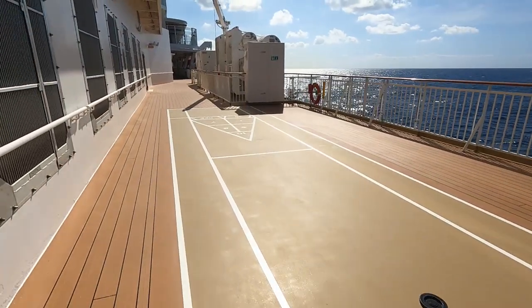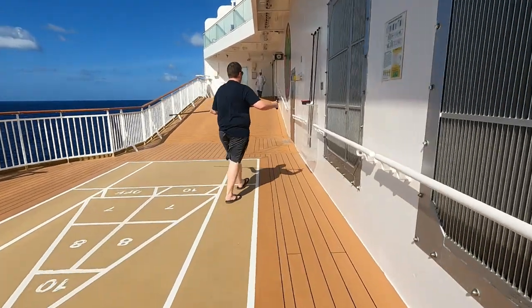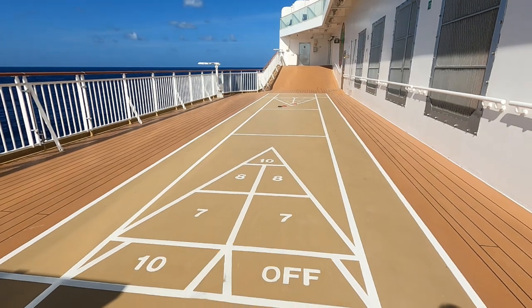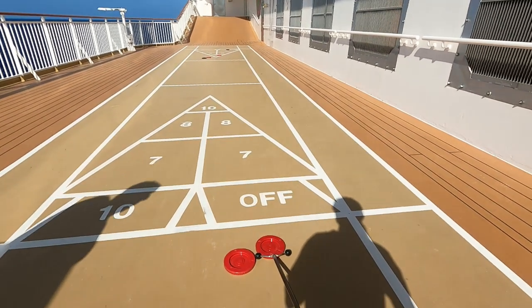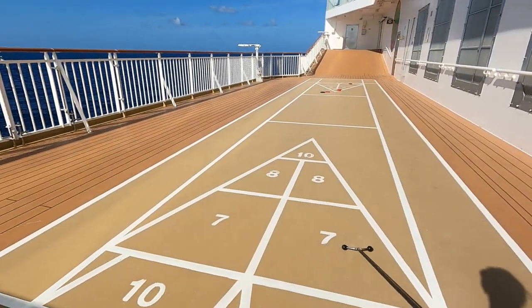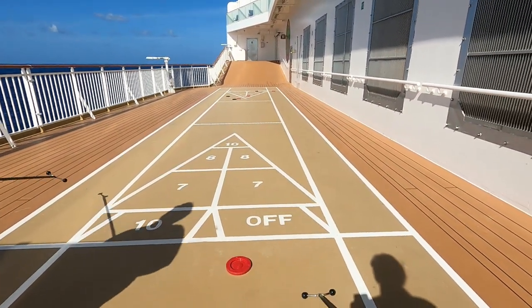Anyways, there's nobody out here. This is deck 7. Just wasting time until the gelato place opens. Oh, I got a 10. I'm gonna get in the 8. No. Oh, I got 2 tens now. Okay, I have 1 ten.